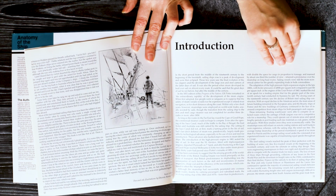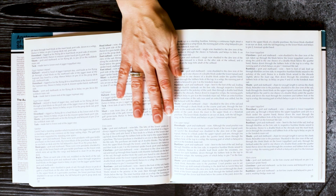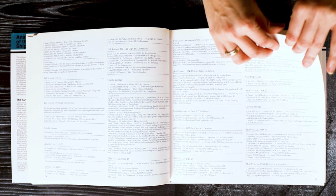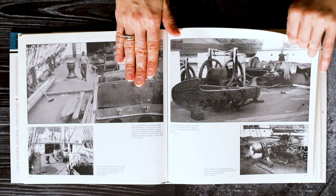On his retirement in 1965, he became a first-class sea pilot and later a marine surveyor and examiner of masters and mates, which he continued until 1994. Roderick Anderson has spent the past 20 years involved in model building and research into the last days of sail. As part of this research for this book, he built a 1:48 scale model of Lawhill.